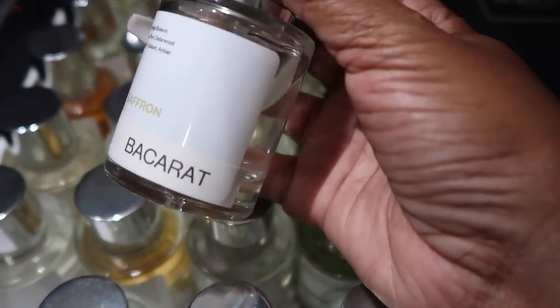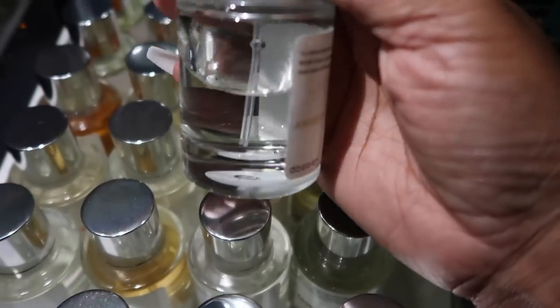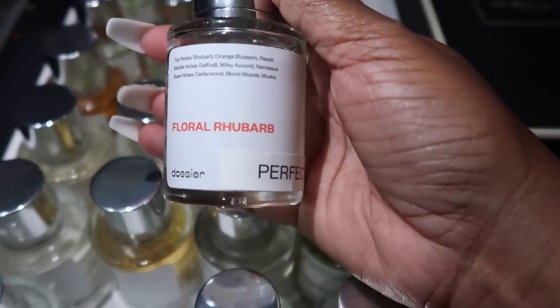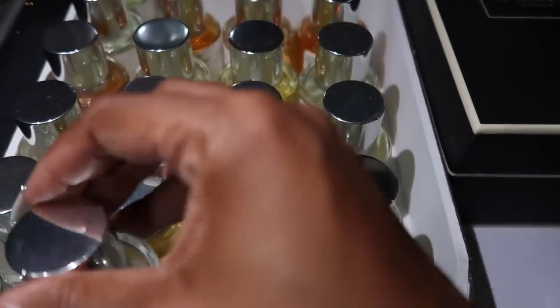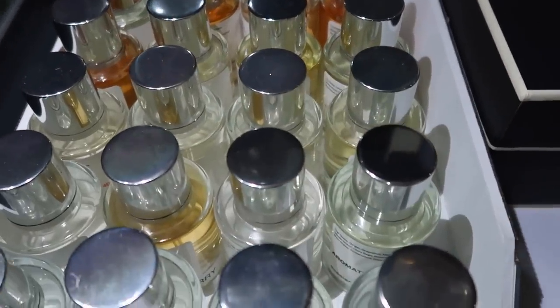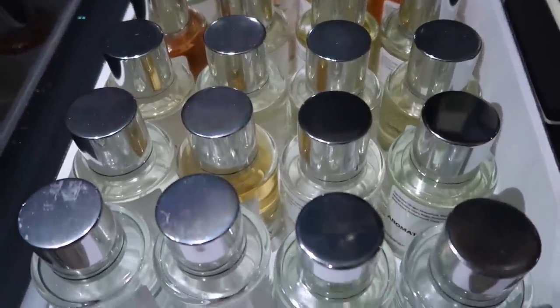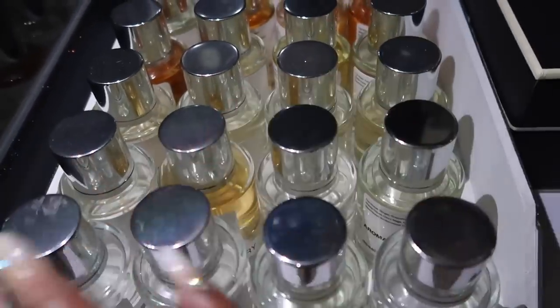Of course, the one that's inspired by Baccarat, which is Ambery Saffron. See how much of it I've used. The one that's inspired by Marc Jacobs Perfect, which is Floral Rhubarb. I really use these all the time, guys, especially on an everyday basis, because the perfume that it's inspired by gets really expensive, so I try to ration it out, you know what I'm saying?